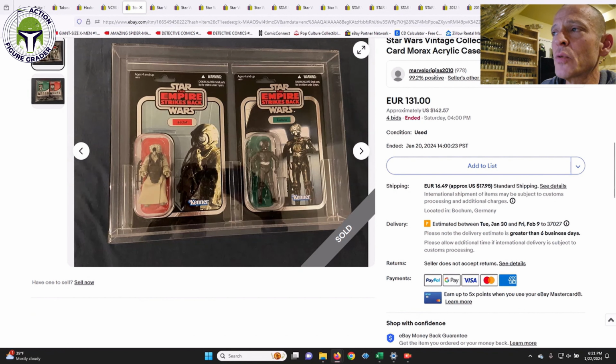Next up, I thought this was kind of worth pointing out. This had the Celebration 2-pack with the foil Zuckuss and Bossk, and this came in kind of a cool custom sliding acrylic case, where they were both kind of together. I just thought that was interesting because I had never seen a sliding acrylic case like this where you could have two of them together. And if you're ever going to do it, this is kind of the 2-pack to do it with. And so you could do it with the Ewoks that just came out, or anything else that kind of came in these 2-packs. But I thought this was kind of a nice sale.